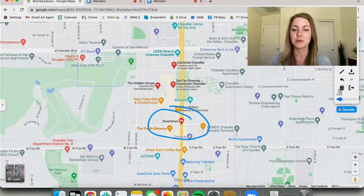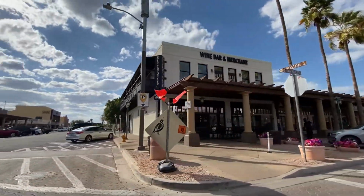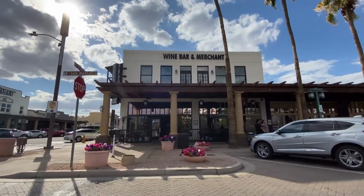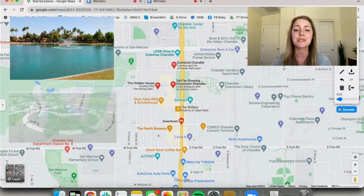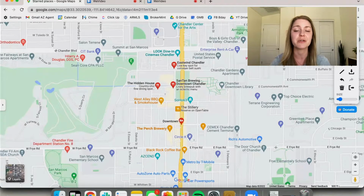Like I said, really cool historic area, and there are tons of fun places to eat and get drinks and coffee. There's this whole little enclosed patio area. There's outside patio areas. There's fountains and parks, and there's just a lot to do. Chandler has a lot of parks. It's very green, lots of trees and stuff like that, so it definitely feels different than some parts of Phoenix or North Scottsdale where it's a lot of desert.